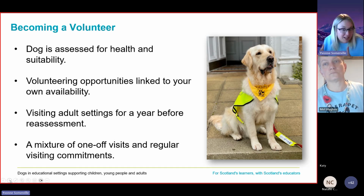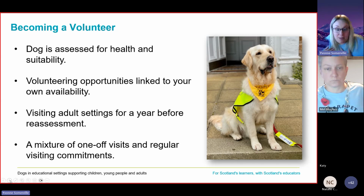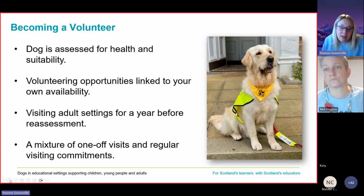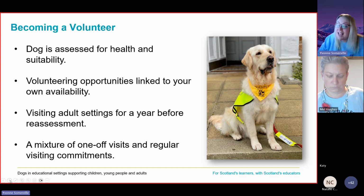Once your dog's been passed for the assessment, you're then given a PVG check as a volunteer, and they also ask for 2 background checks just to make sure that, again, you're the right person for this role. And then you are matched up, as Mel said, with somewhere that they feel is suitable for your dog. So Marley and I were first matched up with a care home, and we continue to visit there once a fortnight. And the charity are really good in being able to match it to your availability.